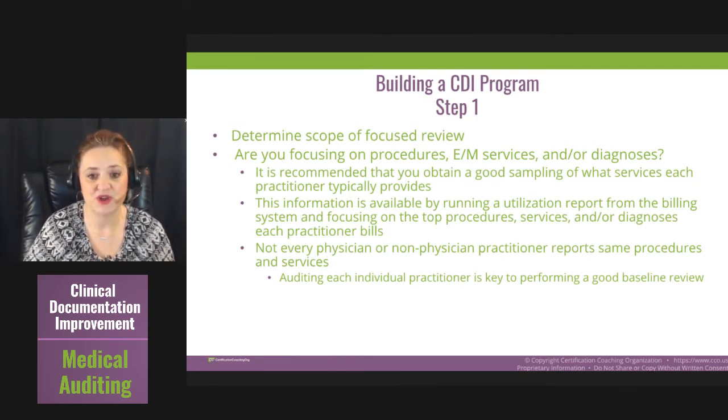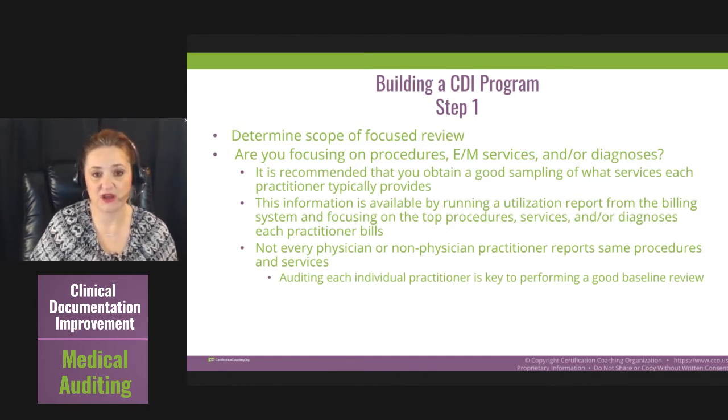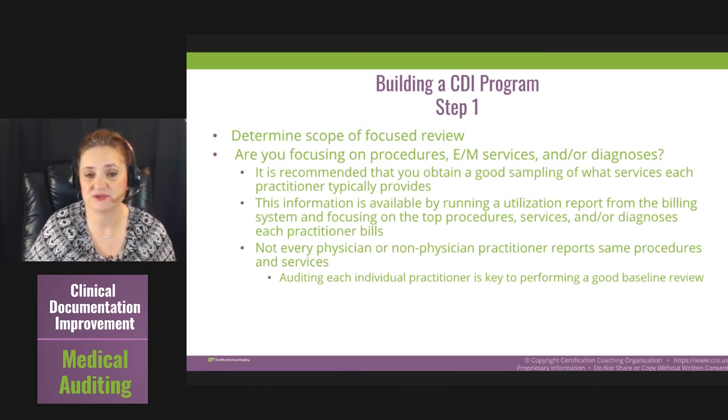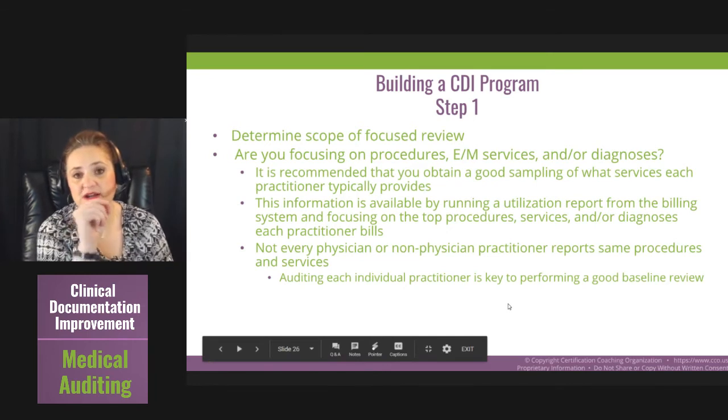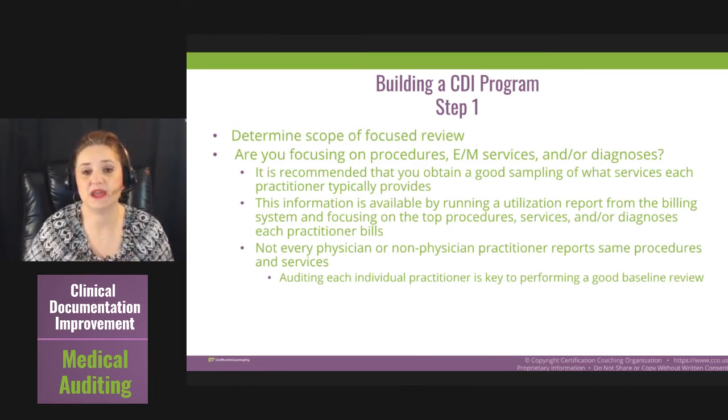Not every physician or non-physician practitioner reports the same procedures and services. So do you have a PA in your office? Do you have a nurse practitioner? Then what are the guidelines about what they can and cannot treat? And on top of that, who has to sign off and how is that done? When you're auditing the individual practitioner, you have to have a baseline review for each individual practitioner. And we're not talking about just the provider, right? The doctor. Again, do you have a nurse practitioner or PAs in there?